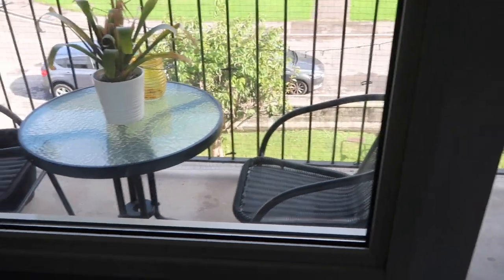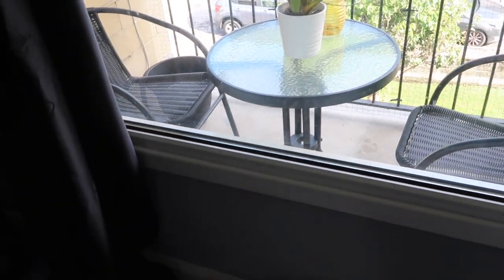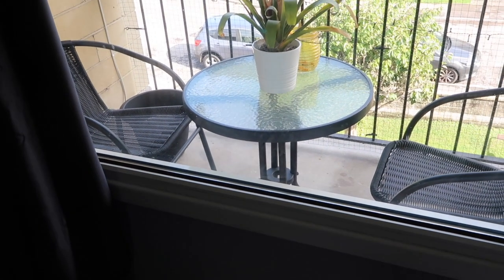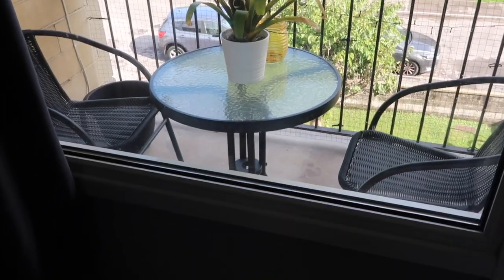I've got a couple of lanterns and things, and I've got some fairy lights out there as well, but I definitely want to have more and kind of weave them through the railings. And I definitely want to get some plants and make this really cute. I think that's a project for me next spring, summer.